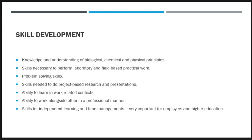We will also look at the skills needed to perform lab work and field-based practical work, and we'll be doing hands-on work as often as possible. And it is applied science, so the applied nature is not just learning the theory, it's actually putting it into practice. That will allow us also to develop problem-solving skills, which are obviously transferable to lots of other qualifications, jobs, anything that you might want to do during your studies or afterwards. Project-based research and presentations are things that we'll be working on also. Working in work-related contexts.